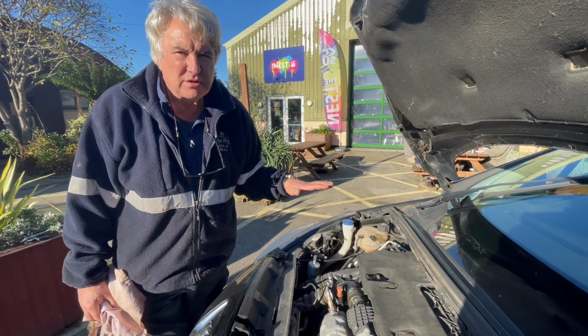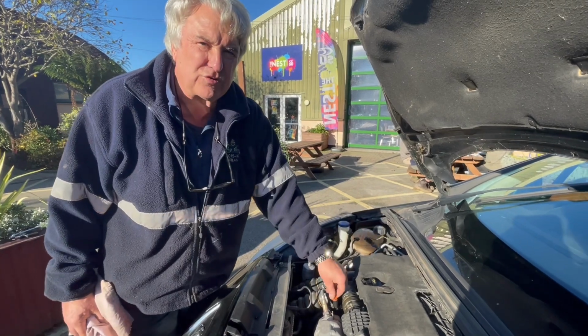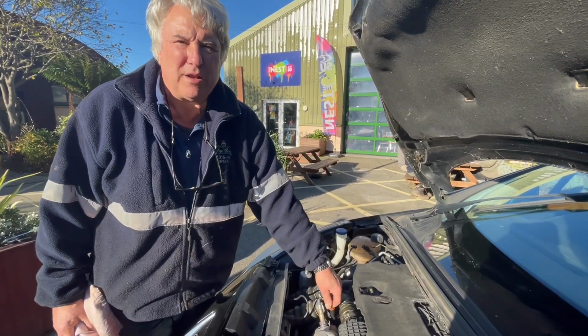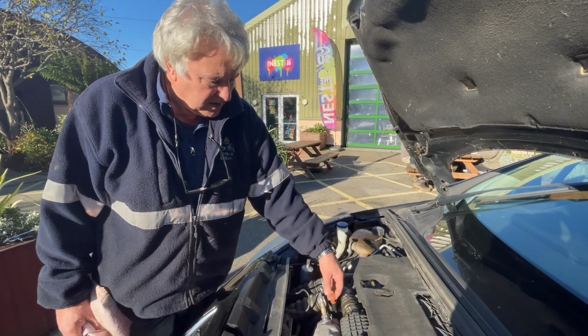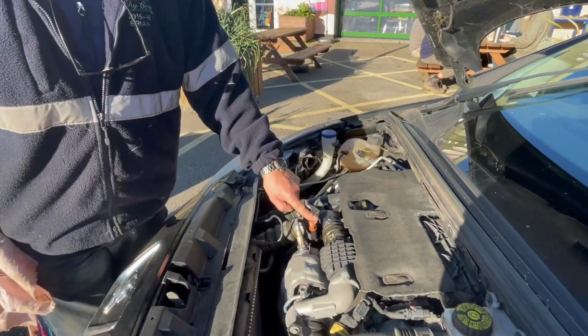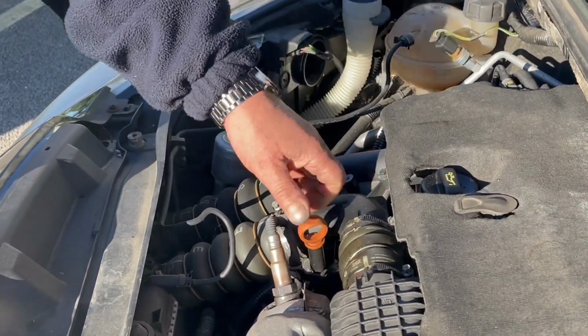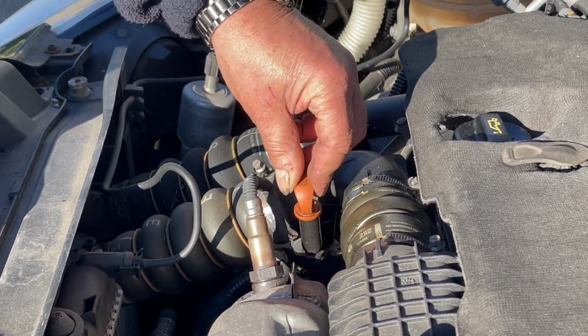Cold is good, right? You can do it when it's started up, but basically it gives you a little bit of a false reading. You could be 2 or 3 millimeters on the dipstick lower than what you normally would be. So what we do here, like identify where your dipstick is. They're usually well marked. It's probably about the only thing you can actually do on a modern car anyhow, is to check the oil.